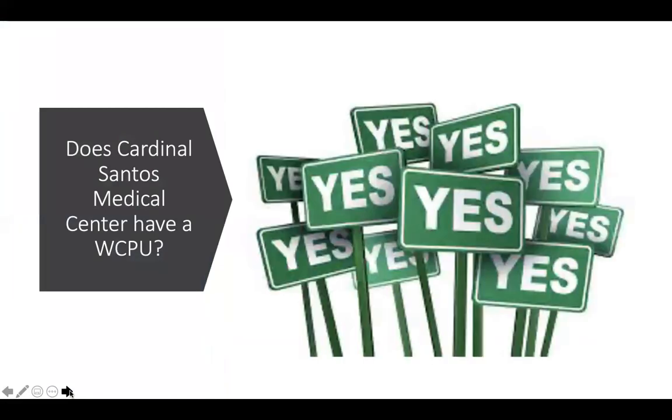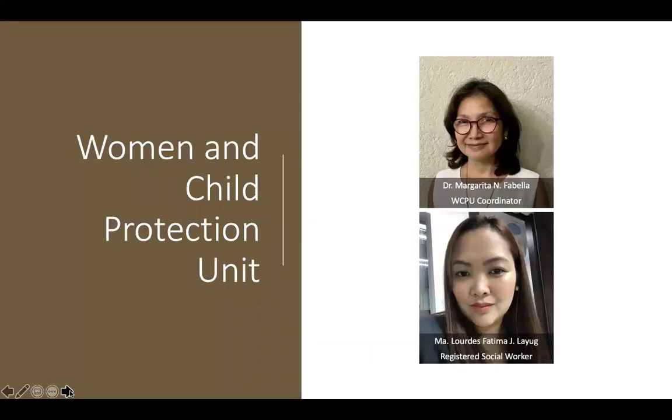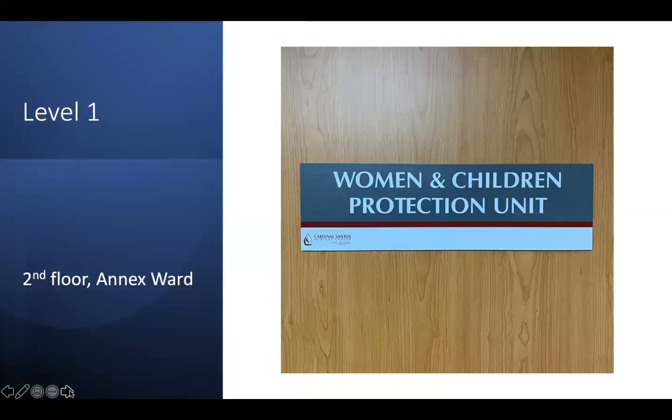Does Cardinal Santos Medical Center have a WCPU? Yes, we do. The WCPU of our hospital is a level 1 WCPU. It is composed of a trained physician and a trained social worker on women and child protection. It is located on the second floor, Annex Ward.